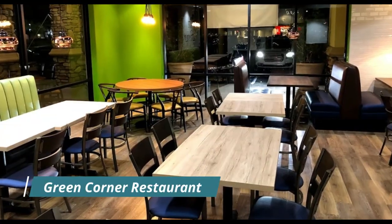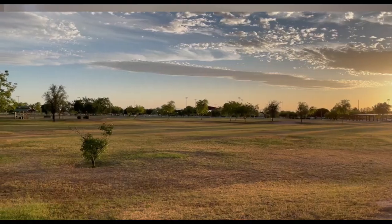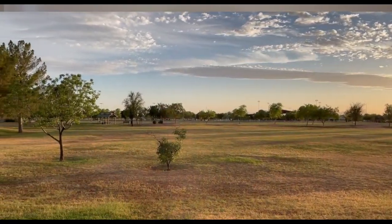Now, as far as amenities go in this area of Chandler, you do have quite a few shopping centers that have grocery stores, gyms, basic shopping, some decent options for restaurants. And if you like Mediterranean food, you have to check out Green Corner Cafe. They have the best baba ganoush. But the best amenity in this area really are the parks, both indoor and outdoor.